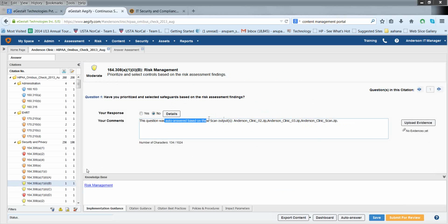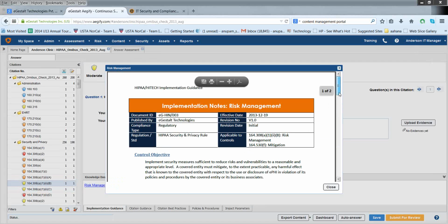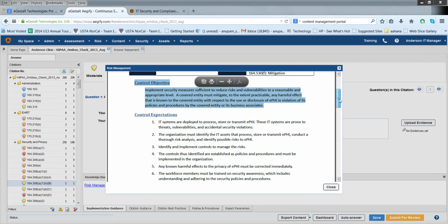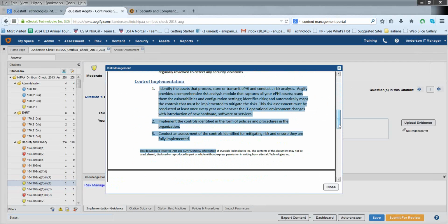The other thing that I would like you to look at and would draw your attention to is this knowledge base at the bottom. And this knowledge base is really a repository of information that allows you to understand the scope of what is being asked here. So for example, this question is about risk management. So we have implementation guidance, which is clickable. And it tells you what these control requirements are. So it tells you what the control objective is, what is expected as an organization that you need to do, and then it gives you guidance on how to implement this particular control.